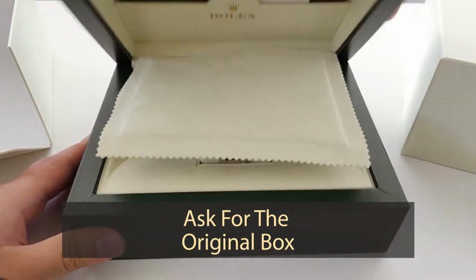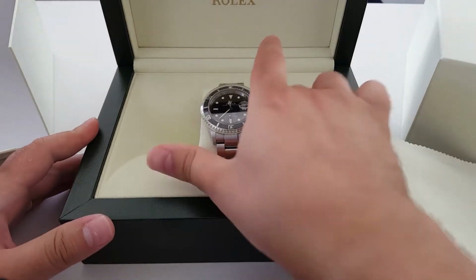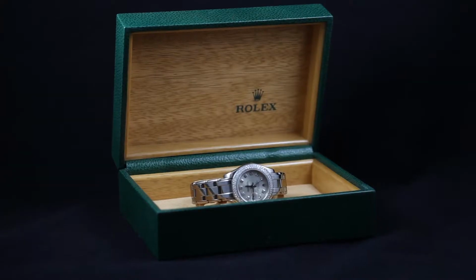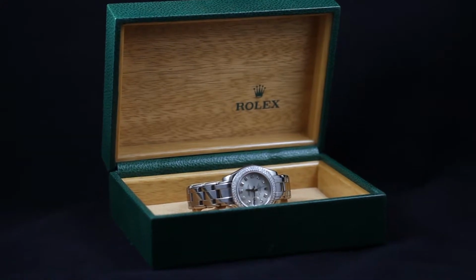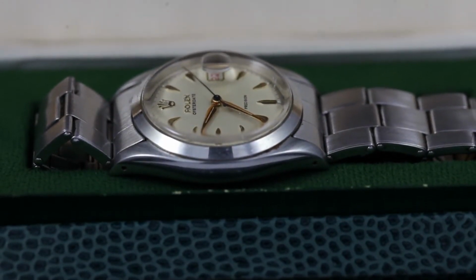Next, ask for the box it came in when purchased. Most watchmakers don't hesitate to provide their brand box to protect the watch to take home. If there was no box provided or it was lost, no problem. This is just one part of the process.